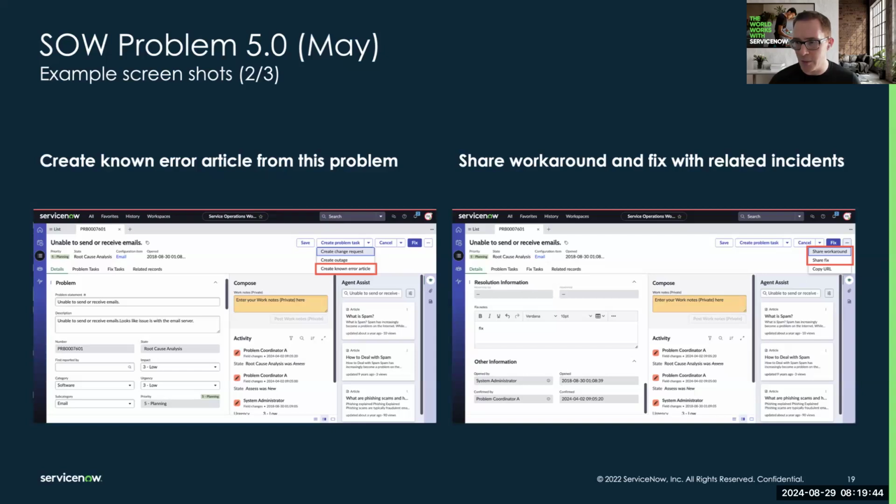They thought it'd be more like the communication plans and things that you have inside a Major Incident. So we've made a slight change to this naming when we've gone into SOW. It does the same job, but it's now called Share Workaround and Share Fix. And all it does is, if you've got a workaround in your problem, when you click Share Workaround, that workaround, and it's actually handled on the incident side, but the incidents will listen to the problem saying, hey, I've got a workaround to share. They will then decide what to do with that information if they care about it at all.